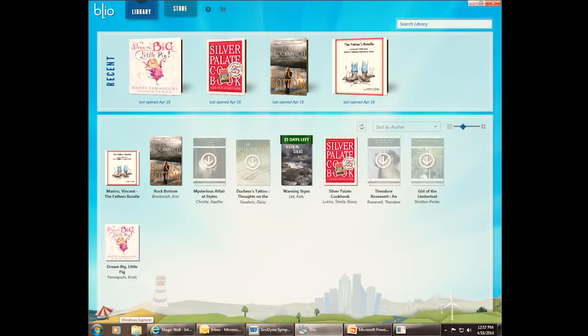Yeah, nice. Okay, so this was your second screen in Bleo. Yes, this is the library. You'll notice that some books have arrows in the middle. That means that, yes, it is part of your account, but it's not yet ready to read.